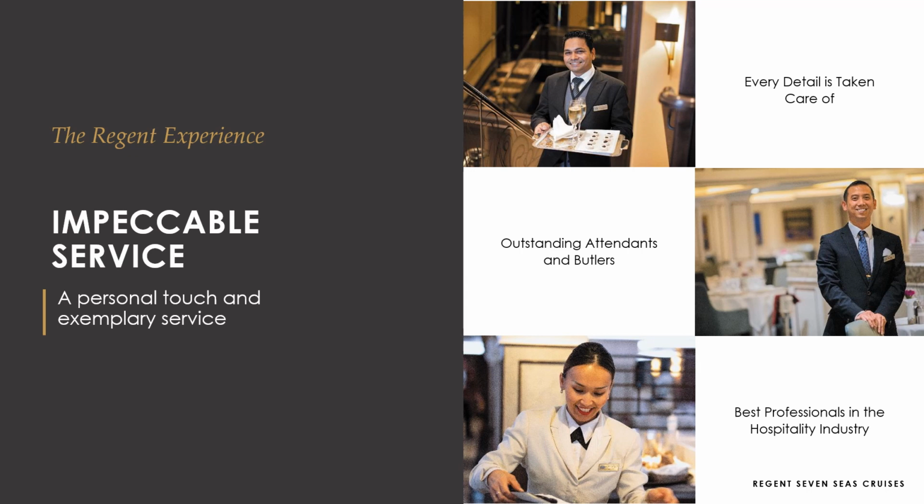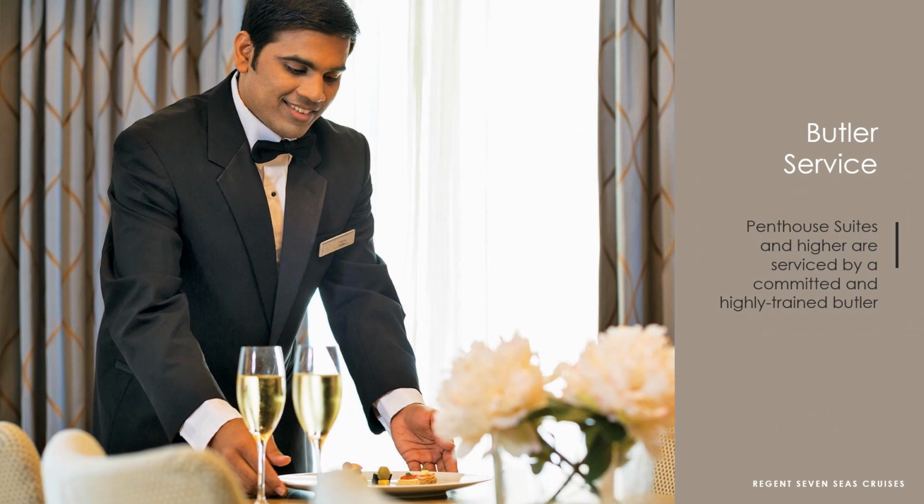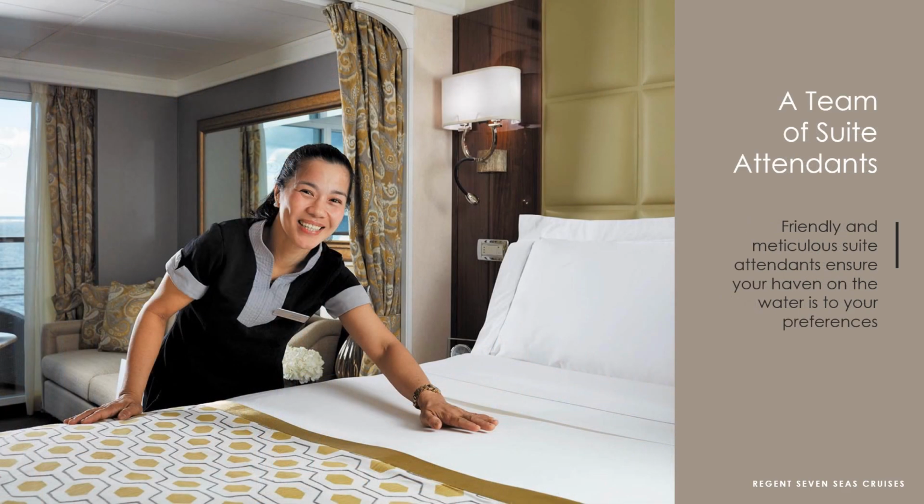Impeccable service. As I mentioned, we have a high crew to passenger ratio. Without our crew members, we wouldn't be who we are today. They are amazing. They are the best out there, and we're very, very happy to have our crew. We offer butler service in the penthouse suites and above. We offer a team of suite attendants. They are there to help in any way they can. They are there to replenish your mini bar, clean your room every day, change the sheets. And I have to say, these mattresses are the best ever. Sleep slumber mattresses, the pillows as well. You're not going to want to get up.